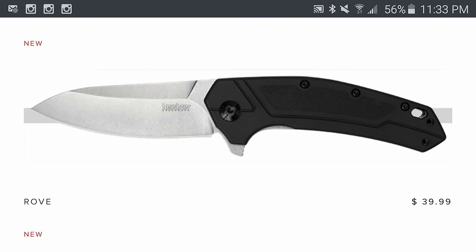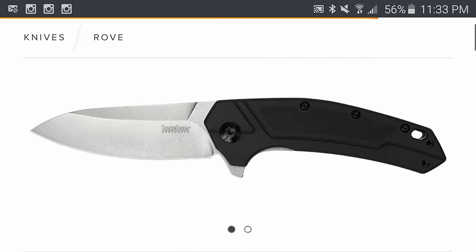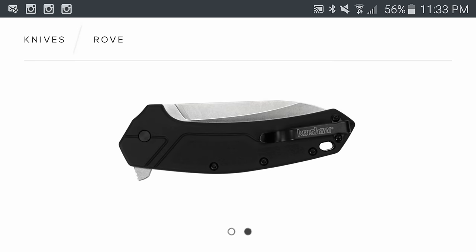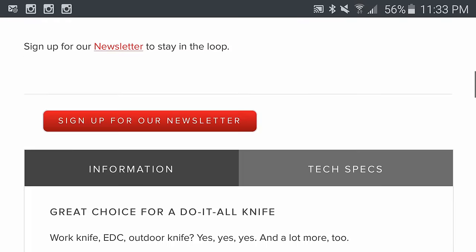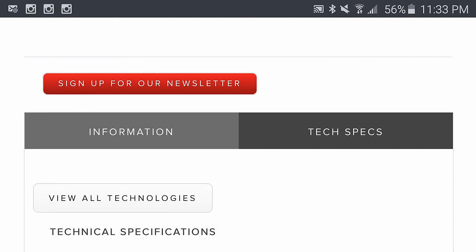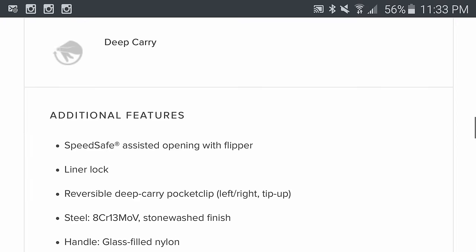That I quite like, and this is called the Rove. It looks like another glass-filled nylon handle, perhaps. Let's get a picture of the reverse of that. Pretty simple liner lock design, but looks like liner lock flipper. Work knife, EDC knife, outdoor knife, flipper, speed safe, liner lock, reversible.